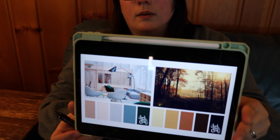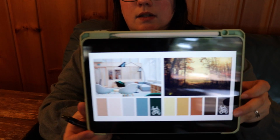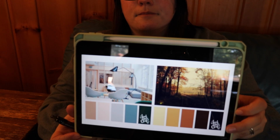Two kind of opposite color palettes here. We have, again, more earthy tones, yellows, oranges, and then this is more blues and tan. Anything from either of those palettes excite you? Okay. No. Okay. That's fine. Then let's kind of work towards these color palettes.